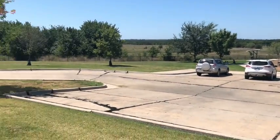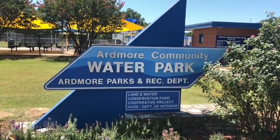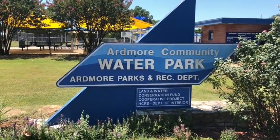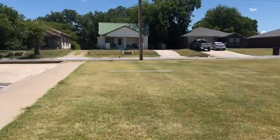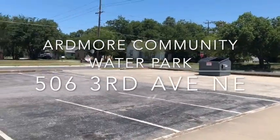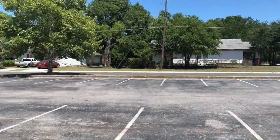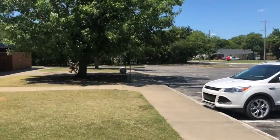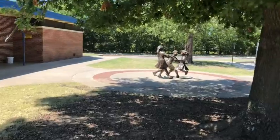And there you go. We are at the splash pads of all splash pads. It's actually our official water park for Ardmore. We are on the corner of F Street and 3rd Street. So this is F Street. This is 3rd Street. Lots of parking. Sorry, I just always got to feature a little bit of art when I find it.